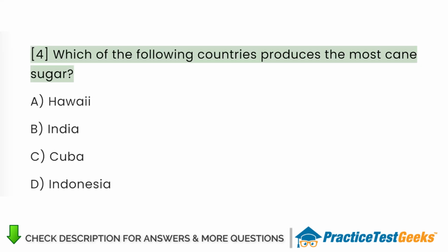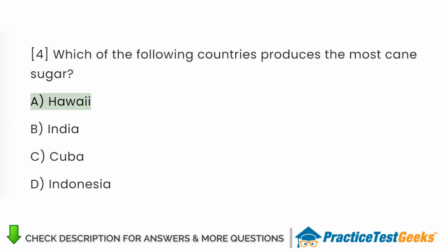Which of the following countries produces the most cane sugar? A. Hawaii. B. India. C. Cuba. D. Indonesia.